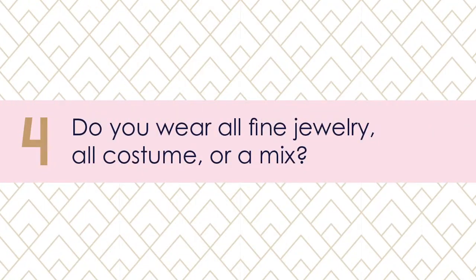I don't really have a particular style. Sometimes if I'm dressing up, I go all out and I wear big and sparkly costume jewelry, or I will layer on the necklaces or the bracelets. On regular days though, I tend to wear pretty simple jewelry, but overall I would say that I do mix it up a lot.